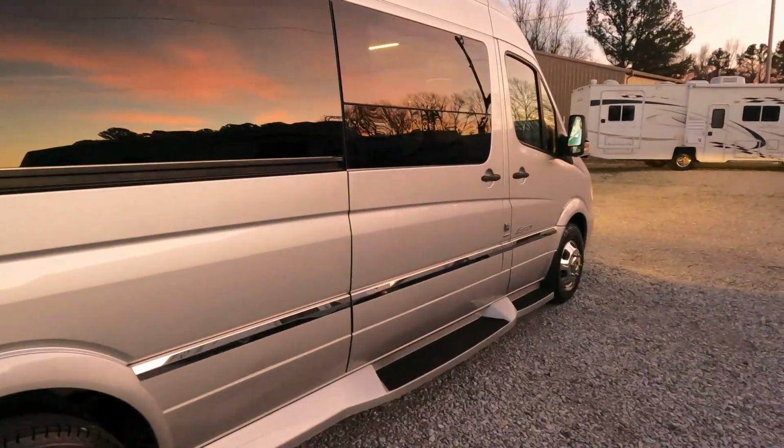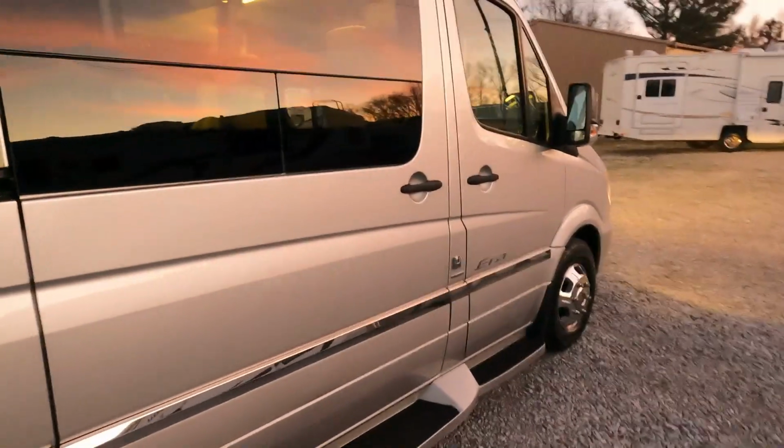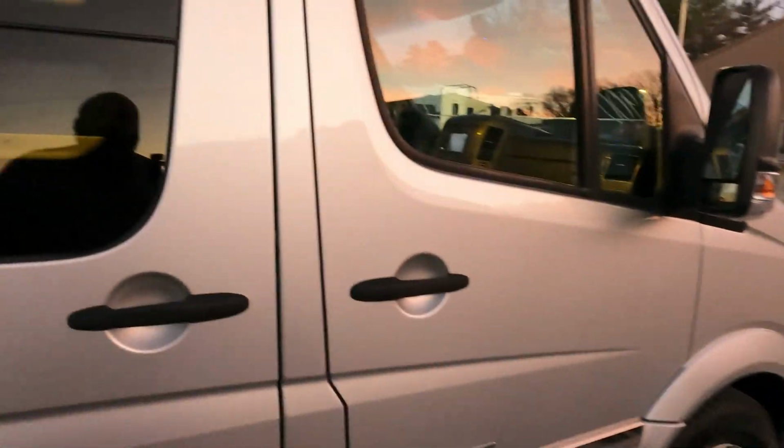It's quiet heat. You know, you ever heard an RV furnace, when it kicks on, you got that loud fan, and that's why a lot of people don't like to run them. Well, this one here is quiet. It doesn't do any of that. It's got an awning.